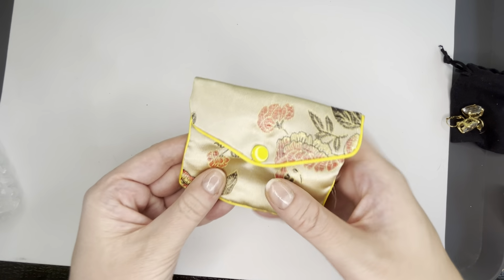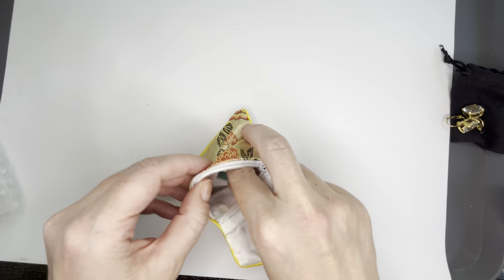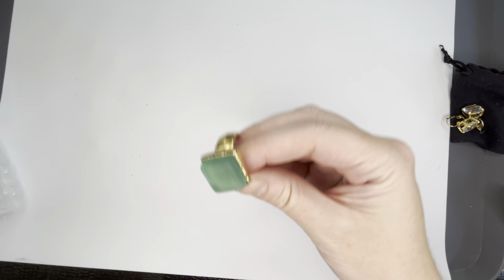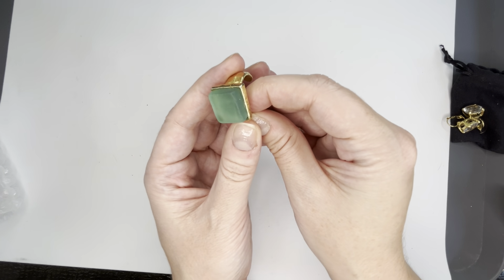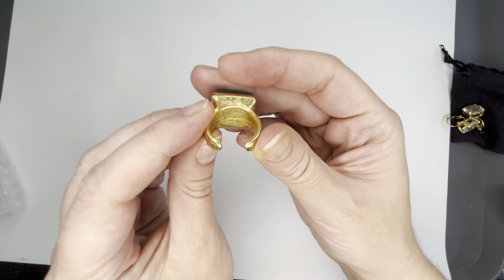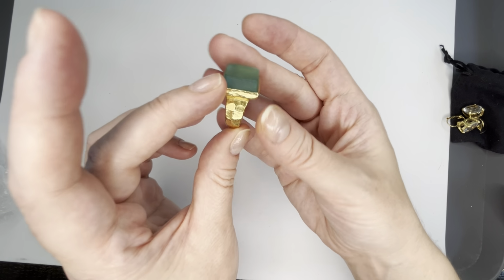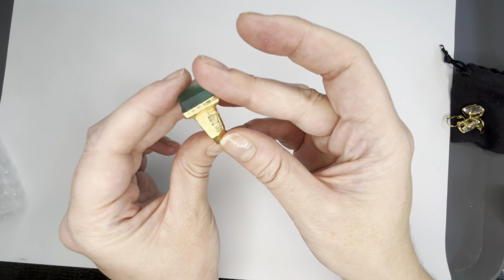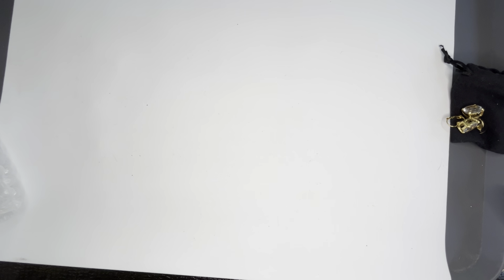And our last piece is in here. And we do have a ring. So that is really cool. Kind of looks like a piece of candy. That might be a lucite. And this is a signed ring. Really nice gold tone, like a matte gold tone. And this definitely looks like it could be an Alexis Bittar piece.